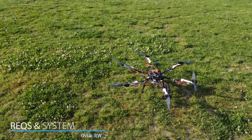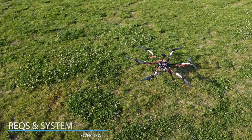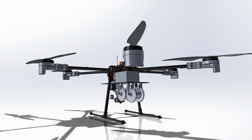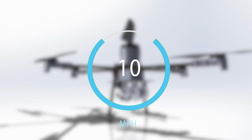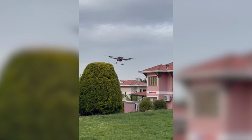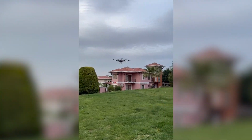To successfully complete the competition task, the drone must be able to complete the entire task within 30 minutes and have more than 20% battery charge remaining at the end. For this reason, our aircraft is designed to have a speed of approximately 10 miles per hour. The drone must maintain stable and secure flight throughout the mission while fully loaded.